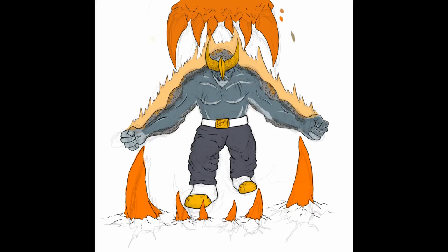The feat Gift of the Chromatic Dragon also has the same defensive effect proficiency bonus times per day, however you can add 1d4 damage of your chosen element damage type as a bonus action that lasts for a minute, and this works on any hits with your weapon.